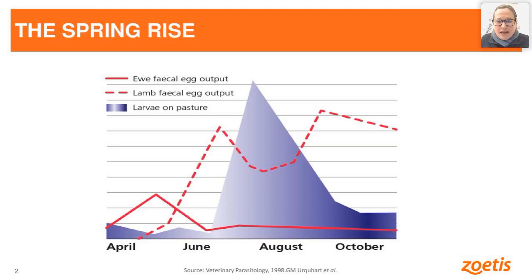But then as we get to lambing time, they're obviously under a lot of pressure. They're growing the lambs, they're producing colostrum, they've got to produce the milk as well. So what this means is that these worms are able to produce more eggs than usual, and we see an increase in the egg output. What this then means is we have an increased amount of contamination on the pasture.